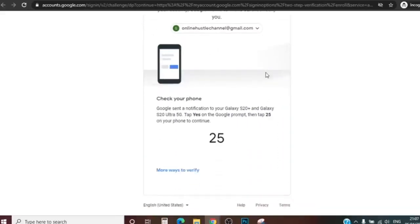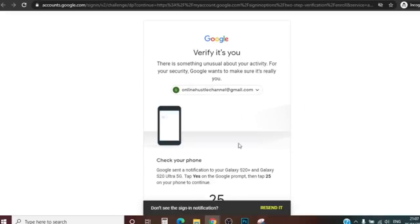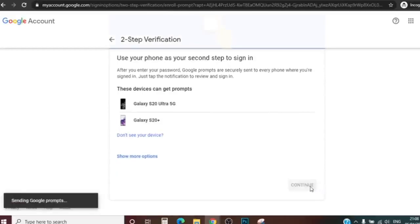So it's gonna ask you to do a verification like this, right? So click on yes, and then select the number you're seeing here on your phone, then click on the number on your phone. And I'm actually on with my phone right now, so I've clicked on it and it's actually moving on. So boom, I'm done. So I'm just gonna click on continue right away.